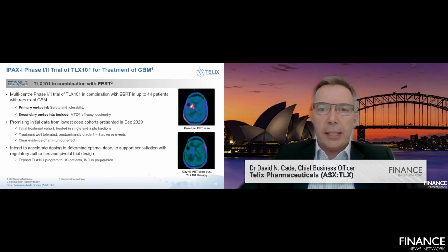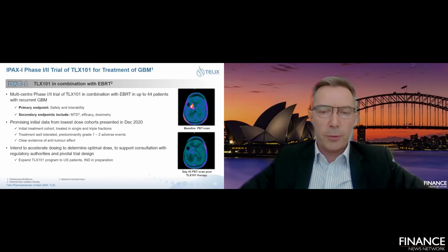And you can see on the right of this slide, there's a very significant anti-tumor response in a patient that's still alive about 24 months after diagnosis. So very good survival in this patient population. This is obviously just an anecdote from the trial, but it's encouraging data. Moving on to the next slide.